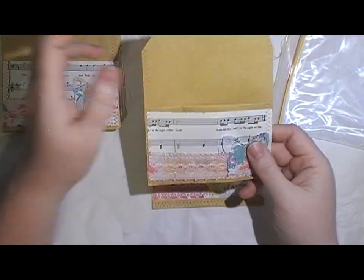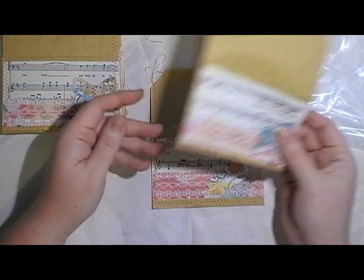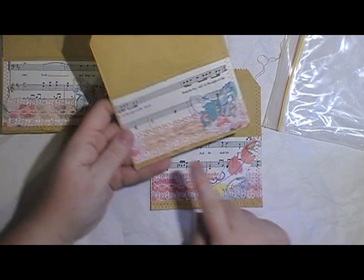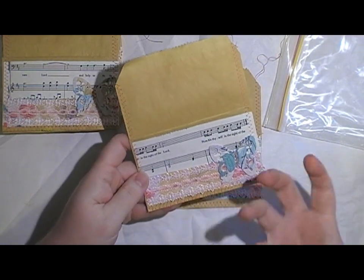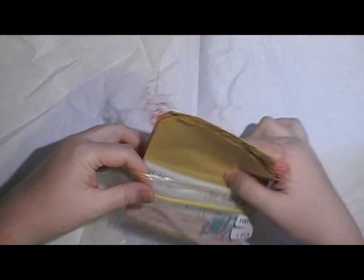So I've got a die cut butterfly sewn on with some music text paper. So you've either got the butterfly design or the feather. There's a strip of lace down here, and what I've done is I've put a strip of coloured paper under the lace just to give it a bit of colour. So I thought they come out rather cute. And that's sewn with pink thread. So I just decided to match up the thread with what I was doing.